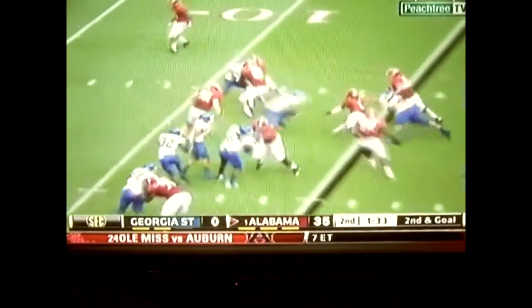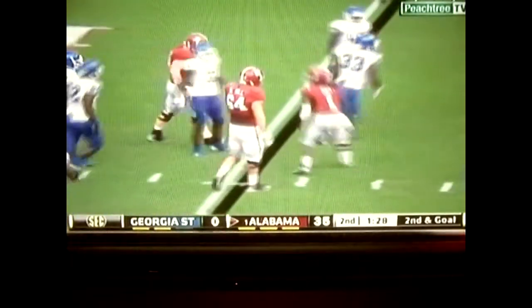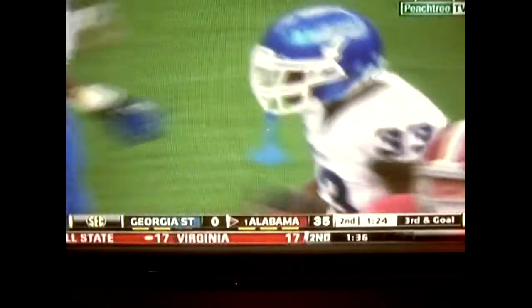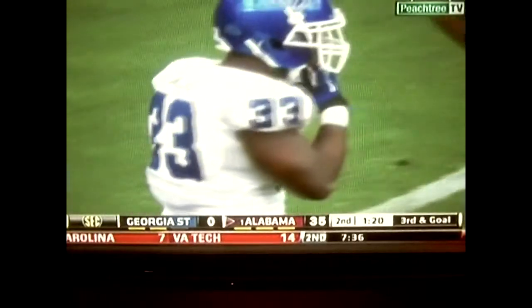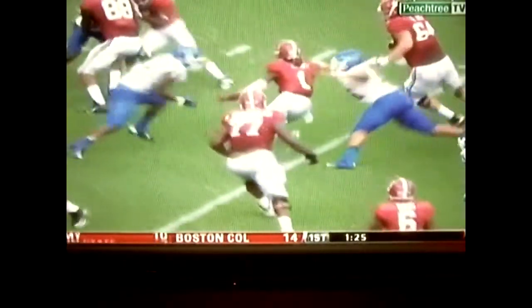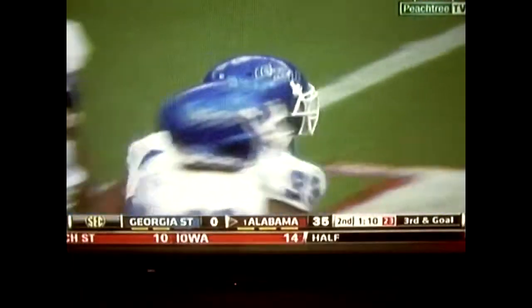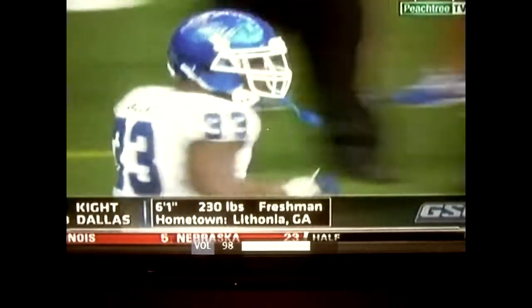Here's D. Hart, nice little stutter step, and sharp tackle at the 15 of Kite Dallas, a true freshman of Lithonia, Georgia. No gain on the play. And Kite Dallas was a three-star prospect out of high school. Had 95 tackles his senior year, so knows how to make his way to the football and then stay wrapped up right there, just fighting and holding on to D. Hart. Four tackles in the game so far for the true freshman, Kite Dallas.